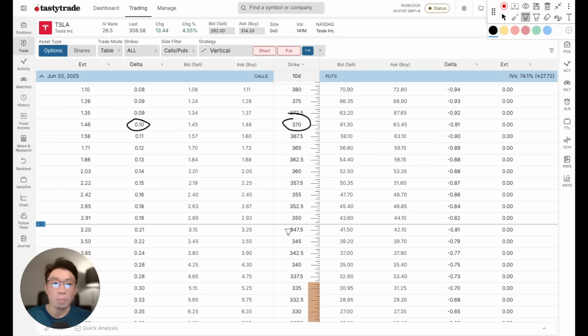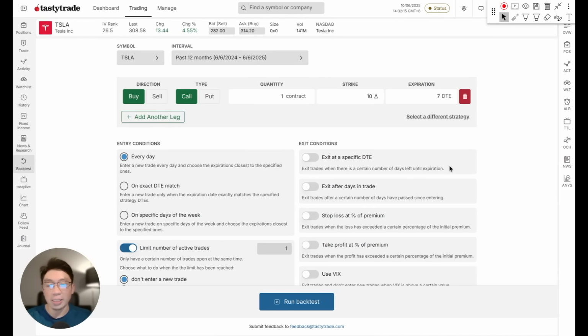Now, the next thing that you might probably be interested to know would be how much can you actually make from selling these weekly covered calls. For this, you can have a rough idea if you go to the backtesting tool on the Tasty Trade platform. As you can see over here, this is the backtesting tool.